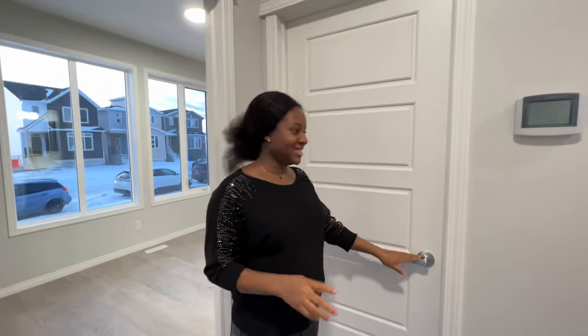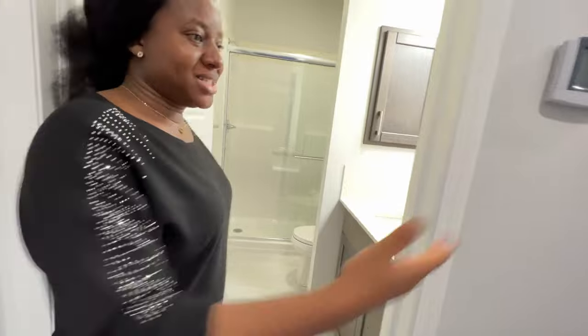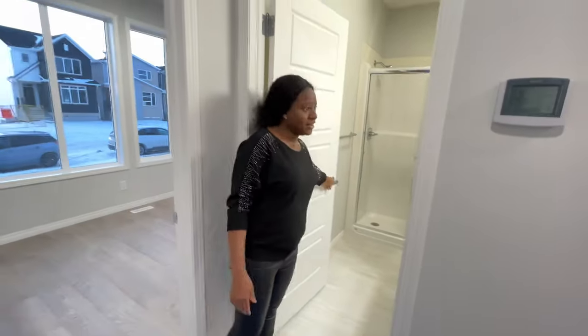Now, what else do I like? That same toilet is our guest toilet, so it has another separate door from here, which any visitor you have can also use here as the guest toilet without going through the door. It's just amazing. Love it.